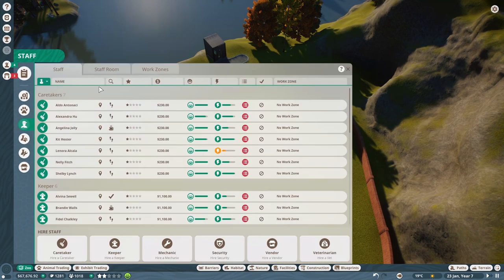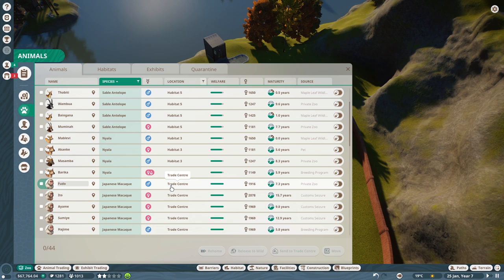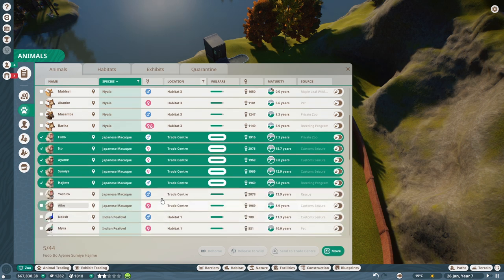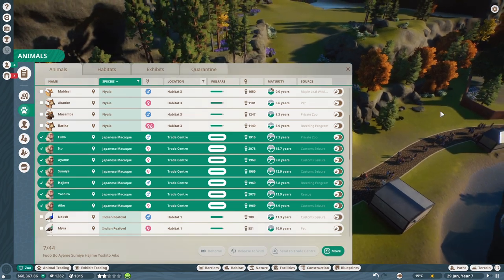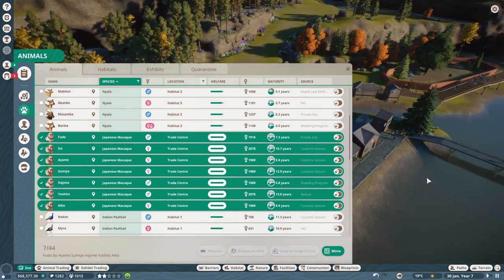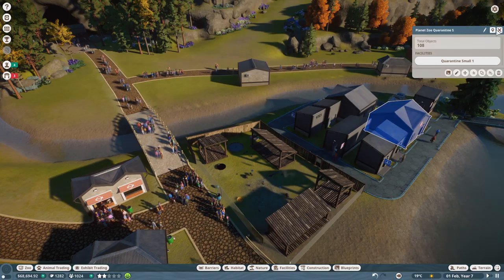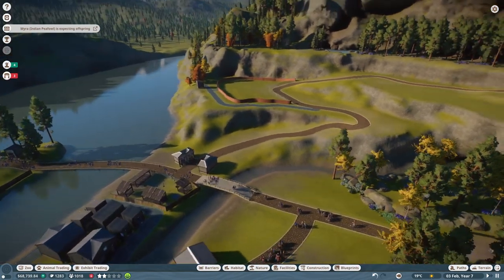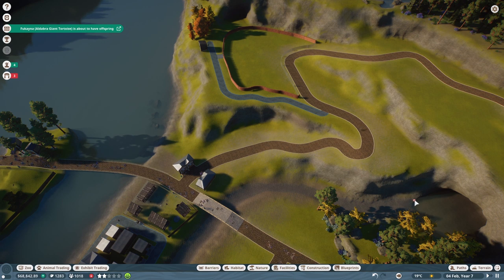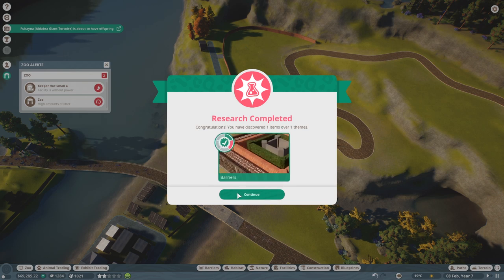Okay, are they ready now? Are they ready to go to quarantine? They seem to be. Oh, they've all got little Japanese names. That's so cute. Because they're from Japan. Okay, the macaques are off to quarantine. And then we'll work on their little place. What is that in the middle of the sky? My giant tortoise is about to have offspring. Mechanic research is complete. More barriers.